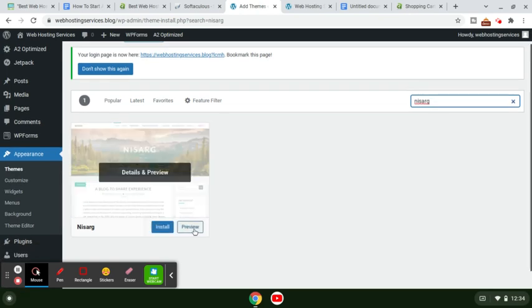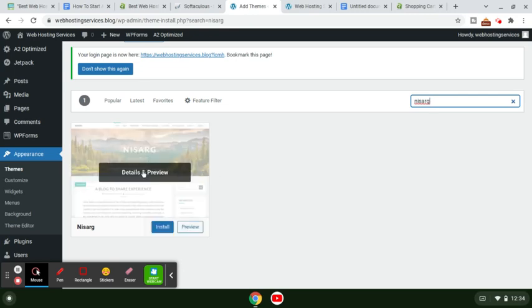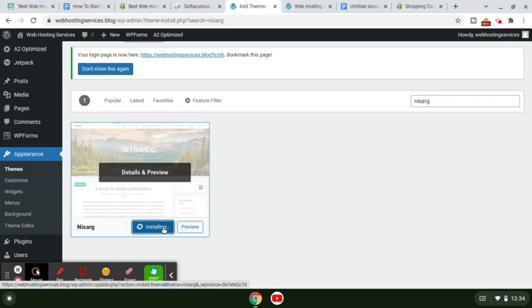Now, this is an example. You can use this theme right here if you want. If you don't, you can use any theme by, again, searching by keywords. Or if you want, you can look at popular, latest, favorites, and you can find one that's more up to your liking, okay? But we're going to use this one right here for the purpose of this YouTube tutorial. So we're going to click on Install.